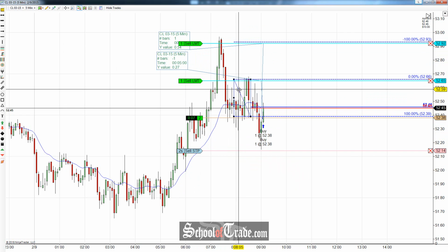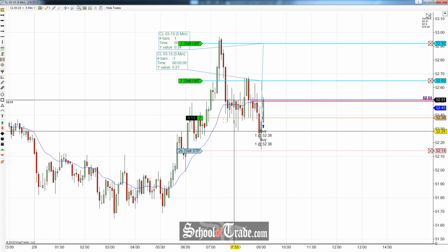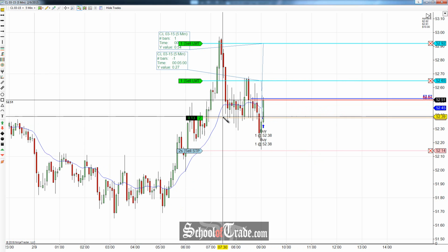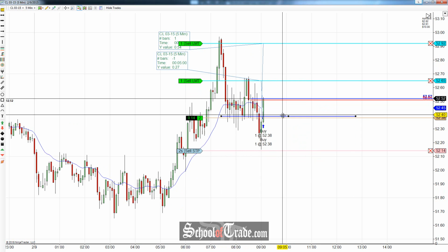And really the idea behind this is you can see this consolidation forming inside here. Very, very blatant consolidation. And what happened is we broke down through the bottom side, which is counter trend. The trend this morning is to the upside. So you've got to be really careful with those breakouts against the trend. Let me draw that up there so you can. I accidentally deleted that line.